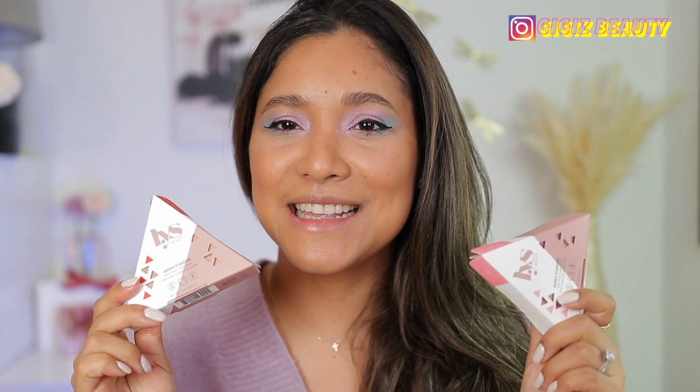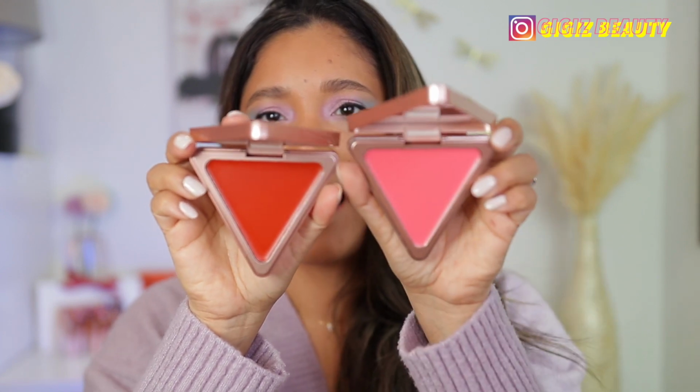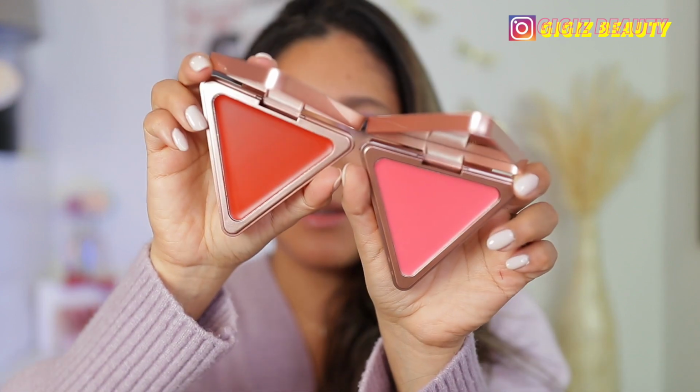Anyways, let's go ahead and test out the 2 shades by LYS. I've got the shade Epic and Humble. I was very excited for Humble. They released a red shade, which I was too intimidated to try, so I went with the 2 safe choices. So Epic is a burnt orange shade, and this is what it looks like. And then this is Humble, very pretty and beautiful shades.